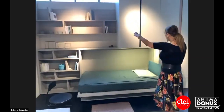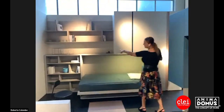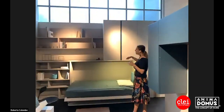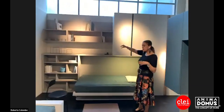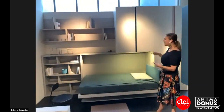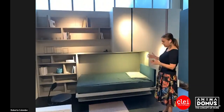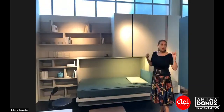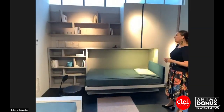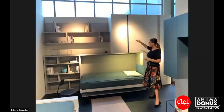You can have only the block, like in this case, or integrated with bookshelves, wardrobes, hanging bookshelf. The dimension of this bed can be one and a half, like this one, or the single bed. That means it is the same dimension as the bunk bed that Luca showed before, or it can also be a double bed.